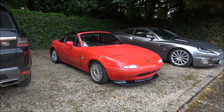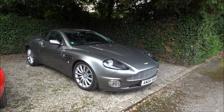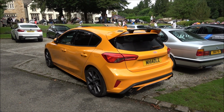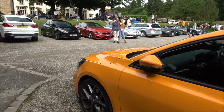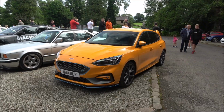We'll come over here in a minute. I love an MX-5. I really, really like MX-5s. And then a nice Vantage. And then here we have, you don't see many of these because I think people don't really buy them because they don't really like them, but I do. This one has an RS style wing. I think this actually looks really good. People seem to buy more of that shape than the newer shape. I actually really like these, to be honest.